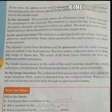So what we learn here is that the food then enters from the stomach into the small intestine. The small intestine is a coiled structure. Here all juices are also secreted by the small intestine and are added to the liquid mixture that is sent by the stomach. Also, a digestive juice from the liver and pancreas is secreted onto the mixture. The liver secretes a digestive juice called bile and it helps to digest fats. You have learned about fats in unit number 1 and you know that fats are not easy to digest. It is difficult to digest fats. So fats are digested by a digestive juice called bile, and all of these juices convert the food into different soluble substances that can be absorbed by the blood.